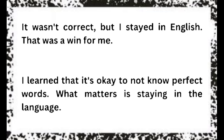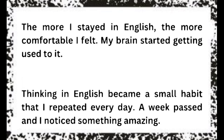I learned that it's okay to not know perfect words. What matters is staying in the language. The more I stayed in English, the more comfortable I felt. My brain started getting used to it. Thinking in English became a small habit that I repeated every day.